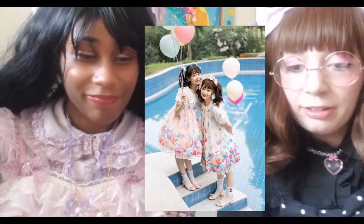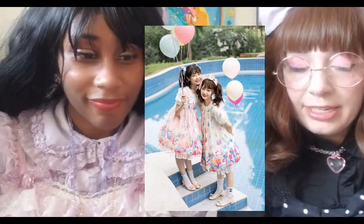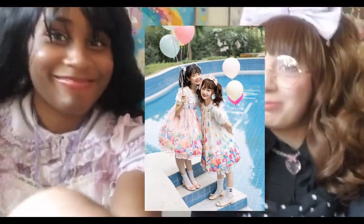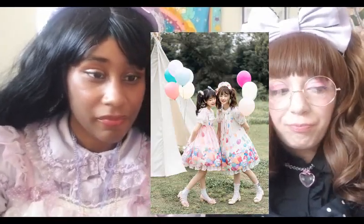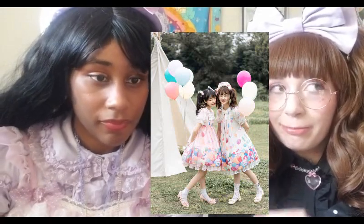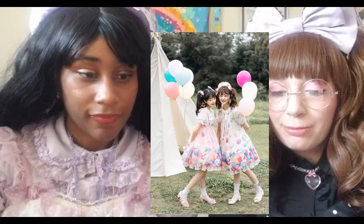You know what I've noticed? A lot of brands will release dresses that look like they're almost made for a specific holiday. With a lot of Taobao and mainland brands in general, they'll make a lot of prints for a specific holiday, either right before or right after. And this is such a fun one. It reminds me very much of Easter, actually.